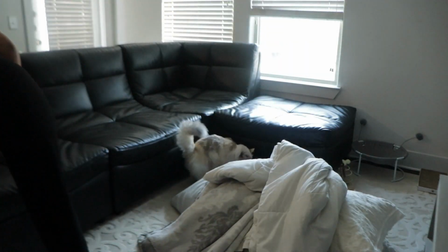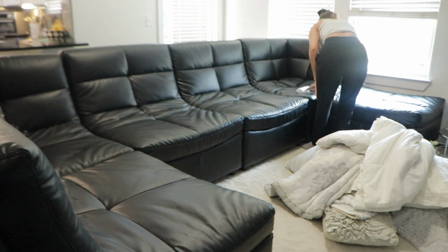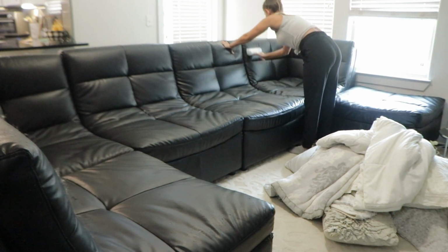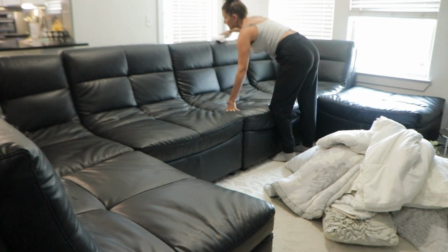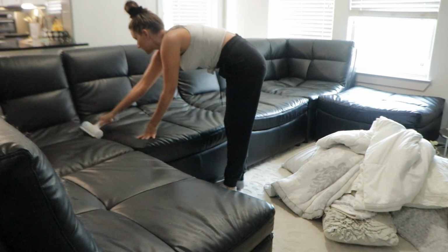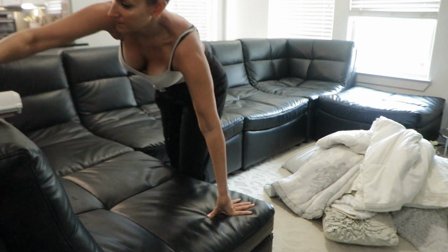So I started off in my living room today. I'm gonna take all of my blankets and pillows off the couch so I can spray them down with some Dossier, and also so I can lint roll the couch because it's been a while since I did that. So I'm using my Delomo lint roller. This thing is amazing and it's reusable and it works way too good. It's been a total game changer in my home and I can't lie, it's kind of fun to use.